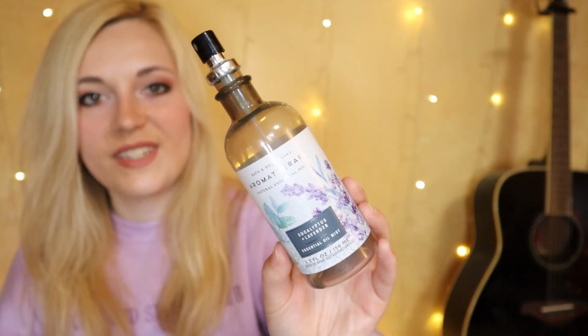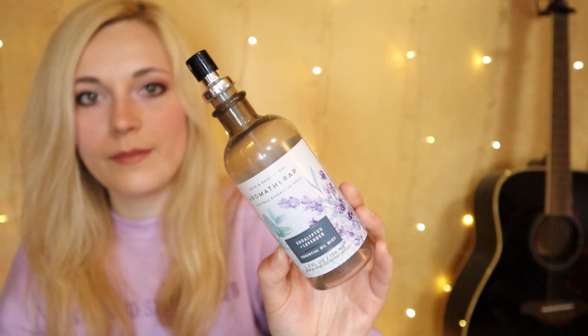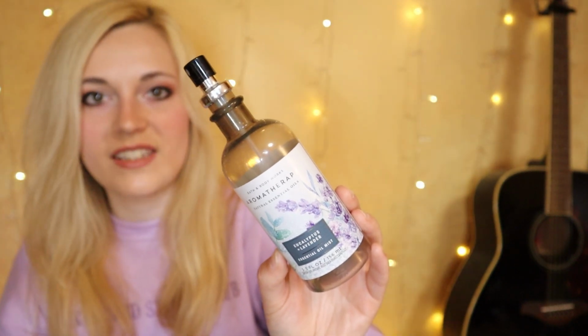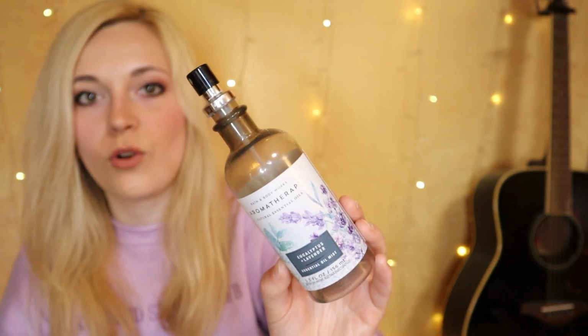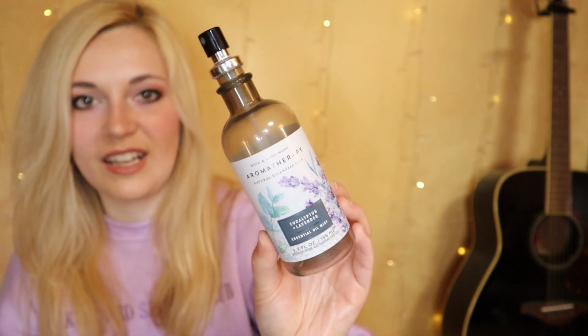Mainly just refreshing. Jose uses the Pillow Mist from the Aromatherapy collection as body spray and to spray his clothing because they're a little more light and refreshing as opposed to like the colognes that are a little more heavy and musky. So he used up this eucalyptus lavender from a winter collection that they had.